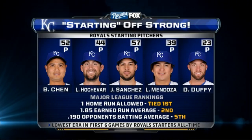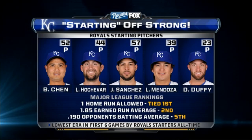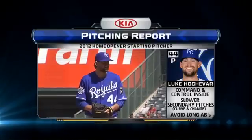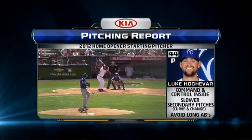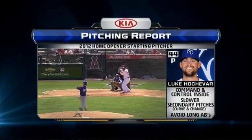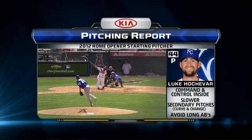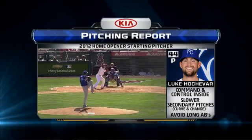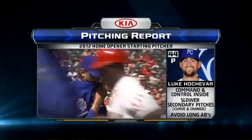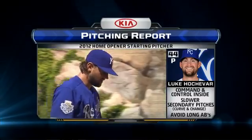First time through the rotation, and then Bruce Chen a second time. And the Royals have the best earned run average among starters in the American League and the second best in the majors. It's Luke Hochevar for the second time this year. Here's the Kia report. Couldn't be happier with that scouting report on the starting pitching. They've been great. Now, Hochevar's got to command and control the inside part of the plate to be successful this afternoon. Go ahead and slow those secondary pitches down. Don't be hard. Slow them down, break it ball, and avoid the long inning if possible. Hochevar looked good in his first start. Hopefully, he'll do it his second time.